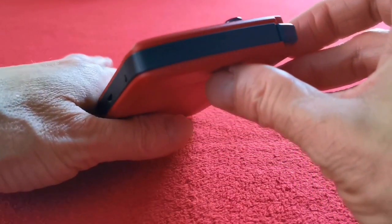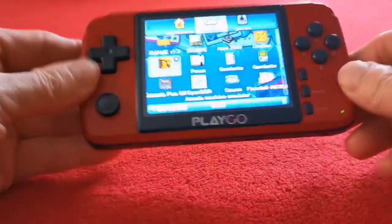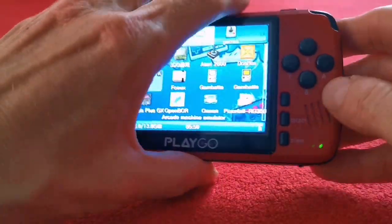Then on this side, guys, absolutely nothing. So yeah, that is all the buttons. But yeah, fantastic. Right, let's have a look at the back. He says, putting that down for a sec.